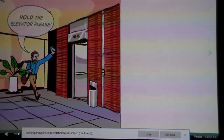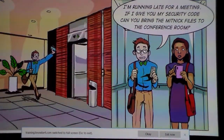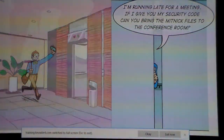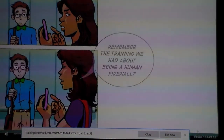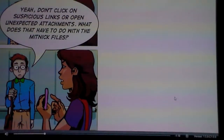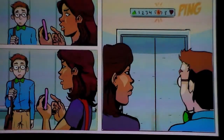Hold the elevator, please. Morning, Nick. How's it going? I'm running late for a meeting. If I give you my security code, can you bring the Mitnick files to the conference room? Absolutely not. Okay. Remember the training we had about being a human firewall? Yeah. Don't click on suspicious links or open unexpected attachments. What does that have to do with the Mitnick files?